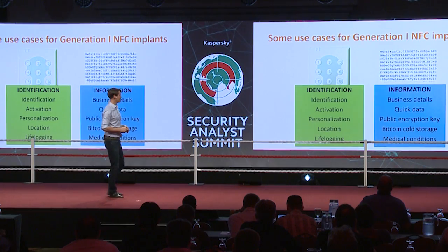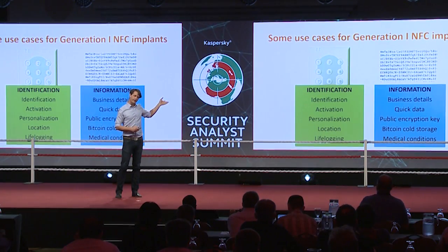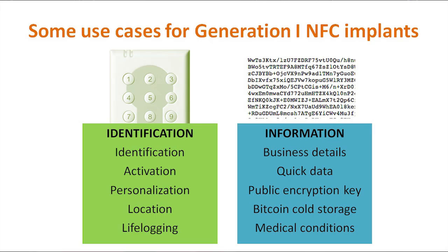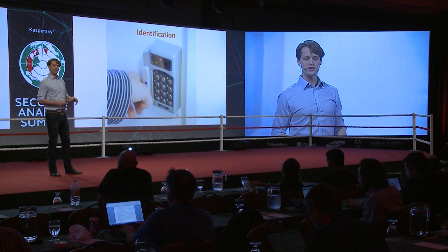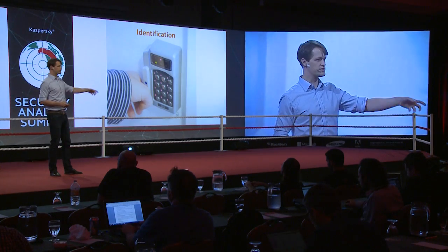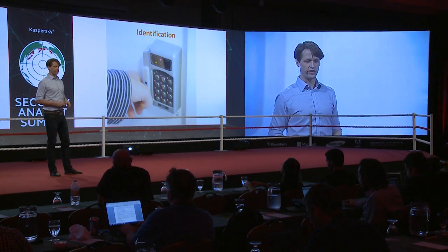But getting into the more serious things, there are in fact a number of relevant user cases already for what I like to call Generation 1 smart implants. Let's look at a few of those. First of all, there are two categories: you have the identification and information storage aspects on these chips. First of all, it's the identification, to simply identify myself to access various buildings or other things.